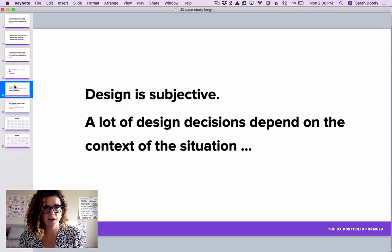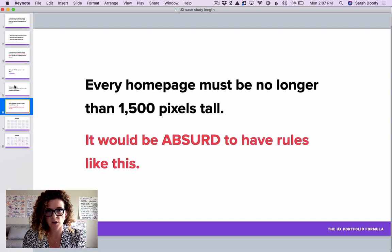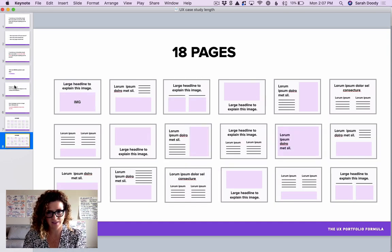pages, how many words, how many characters should a case study be? It is subjective. Many design decisions are subjective. And like I said, it would be crazy if we had a rule that said every homepage must be 1,500 characters or pixels tall. Instead, ask yourself, how long does it feel? And what can I do to make it feel way more manageable than this? And instead, maybe a little bit more like this.